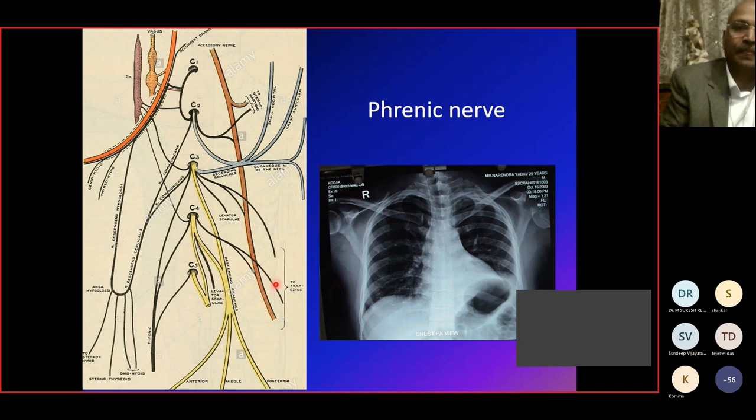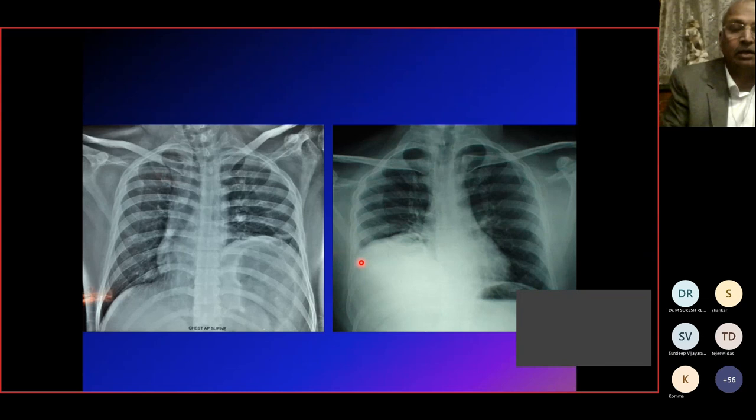And next, if you have an X-ray, you see the dome is elevated like that. Immediately you suspect a C4 injury. That is the phrenic nerve injury. And you see this is the left side diaphragm elevated, this is the right side diaphragm elevated. Whenever you have a right side paralysis and the diaphragm is elevated, you got to be cautious because you must have the difference between left and right more than two rib segments. If it is there, then you suspect a phrenic nerve injury.